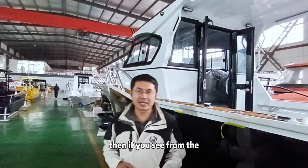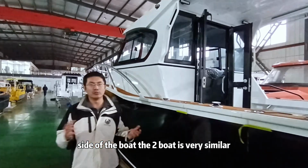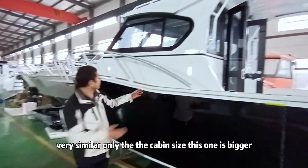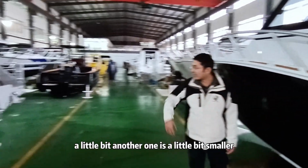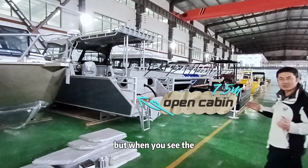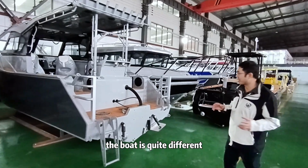Then if you see from the side of the boat, the two boats are very similar. Only the cabin size, this one is a little bit bigger, and the other one is a little bit smaller. But when you see the interior of the boat, it's quite different.